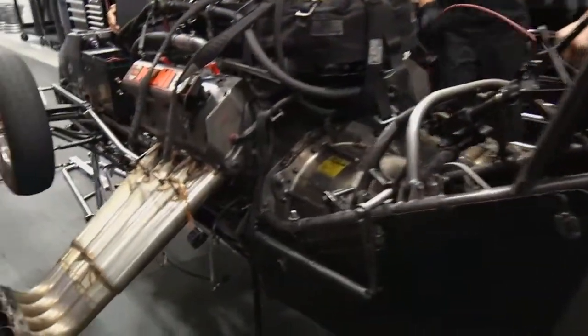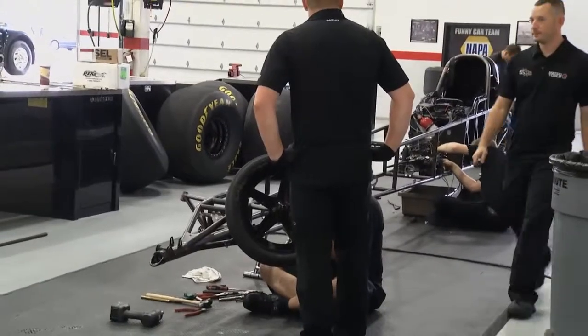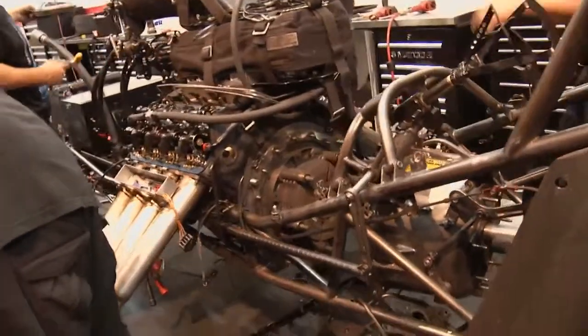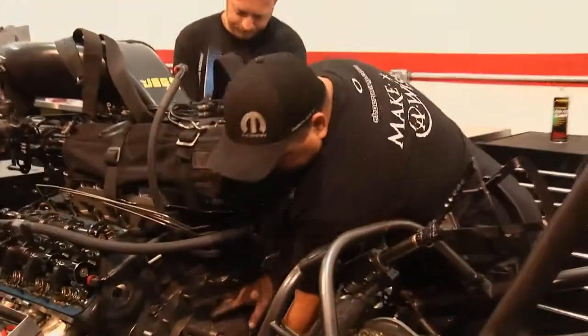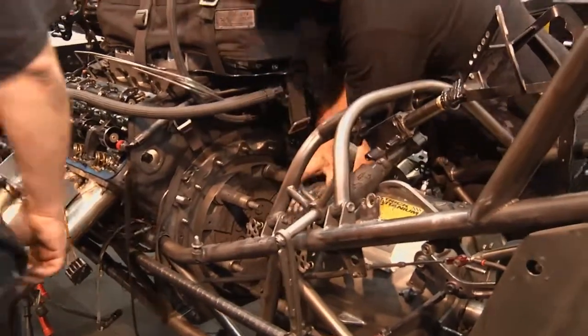Okay, now, in addition to doing your chassis, you're also doing a Top Fuel dragster? Yeah, there's no prejudice here. We're doing a Top Fuel car and a Funny Car today in the house, putting a new front half on Antron Brown's Top Fuel dragster and a new front half on my Funny Car. In the meantime, they're doing all the rest of the maintenance.